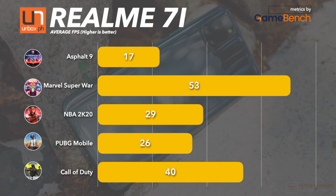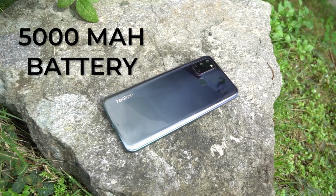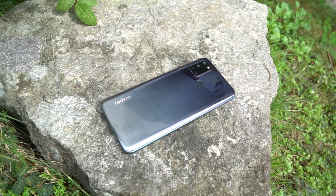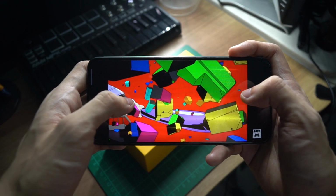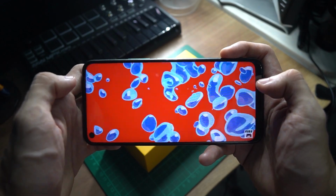In our gaming tests, it played games like Marvel Super War, NBA 2K20, and PUBG Mobile pretty smoothly, but struggled with Asphalt. If you're big on this game, it is worth taking note of this. We also get a 5000 mAh battery on this, and although that might seem fairly standard, the Snapdragon 662 is able to stretch this out pretty well despite the 90Hz refresh rate.